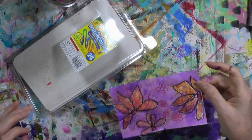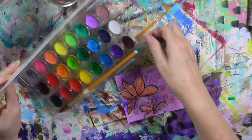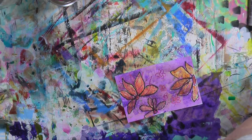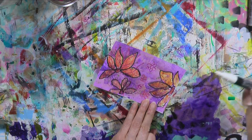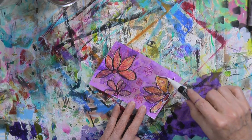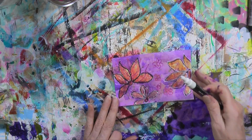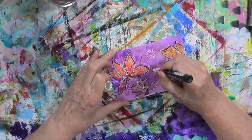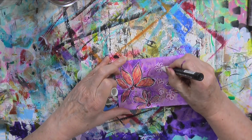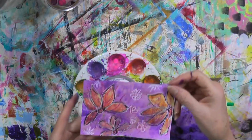I want to bring in my Posca pen, but I know it's gonna interact with the watercolor and the spray because the spray is not permanent. Or do I use a white oil pastel? Let's see what happens.